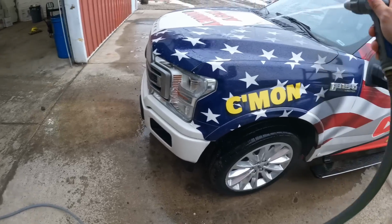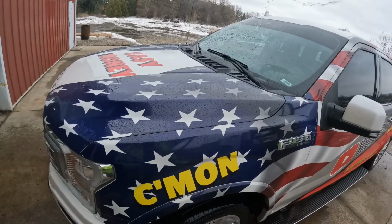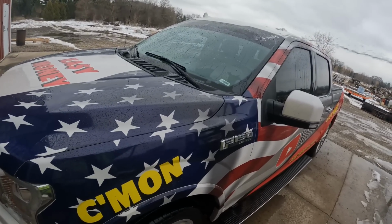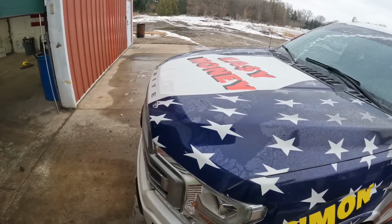Alright, so we made it here. We're cleaning the boss's truck. It's 37 degrees, about to be 40-something later on throughout the day. Yep, this hose doesn't even have pressure, dude.